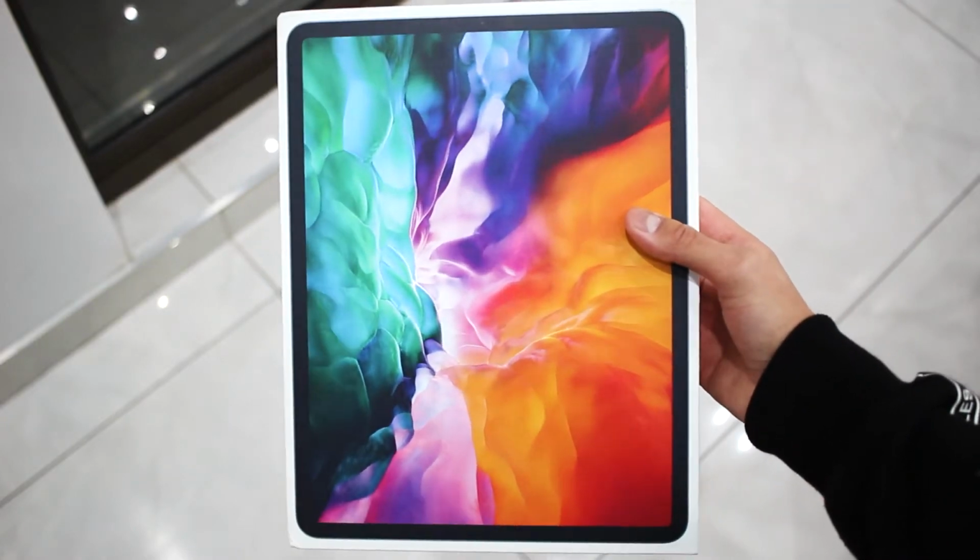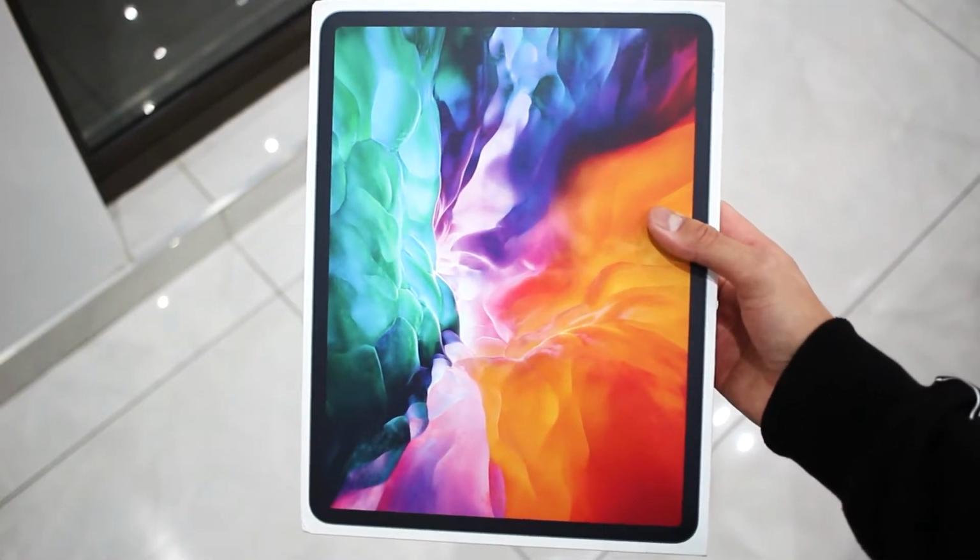Thinking of buying one of these expensive iPads as an investment in your education? Well, I'm here to give you a few things that I wish I knew before splashing all my savings on this awesome little device. Let's get into it.